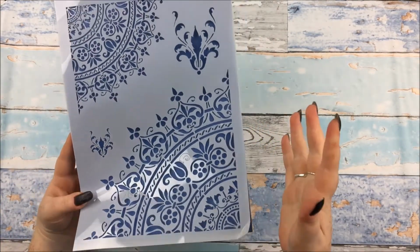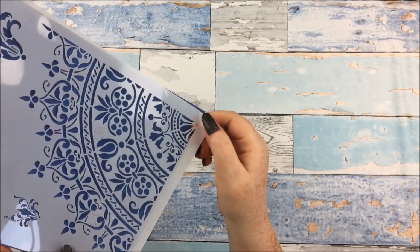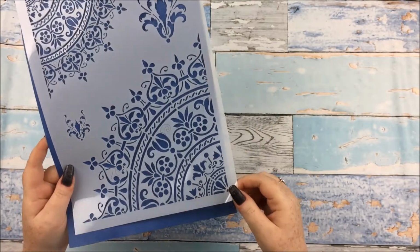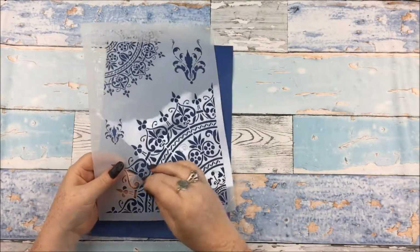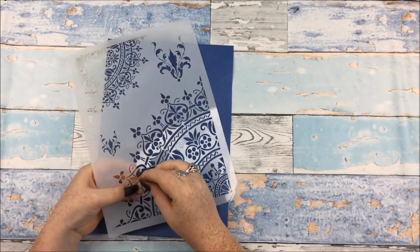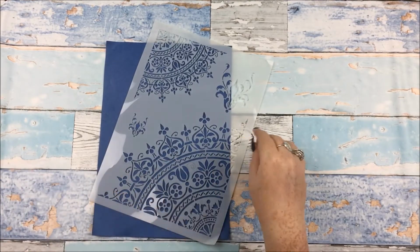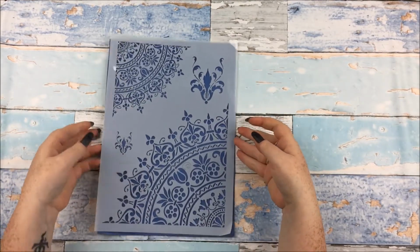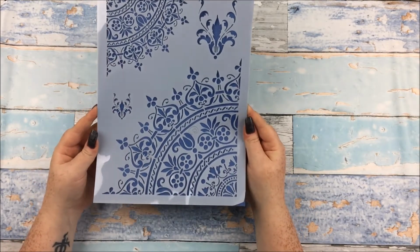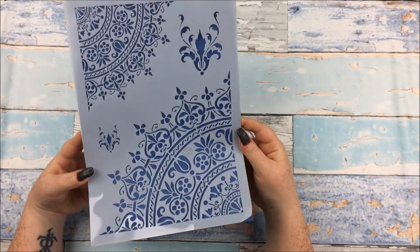The biggest one is A4 and it was £1.19. It has been slightly bent in transition or whatever, but not anything that's going to really affect the stencil. There are a couple of bits of the stencil that haven't come out properly, I've just noticed, but these are popping out fairly easily-ish. I'll sort those out when the time comes, but for £1.19 I'm not going to complain too much, because if you got this from like a scrapbooking company it would be, you know, 8 times that price at least.